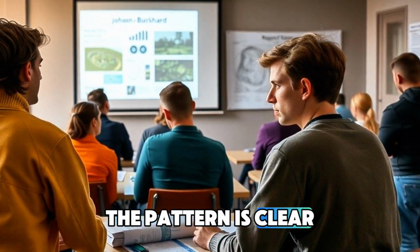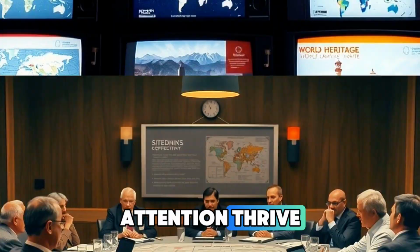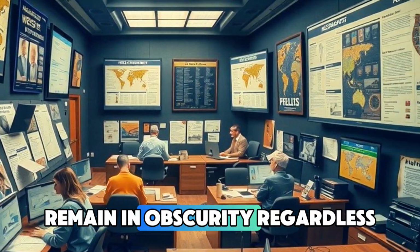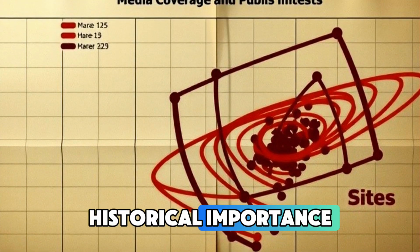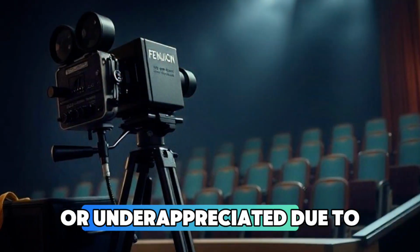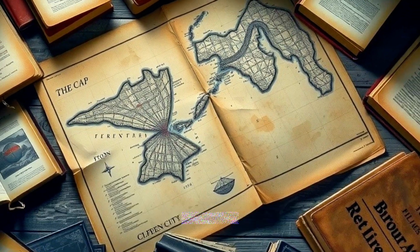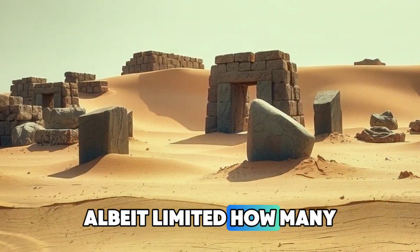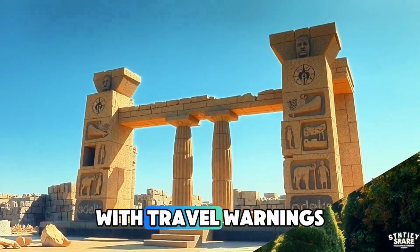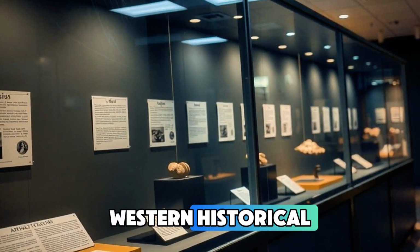The pattern is clear across all the sites we've explored. Those that receive media attention thrive, while those ignored by filmmakers and documentarians remain in obscurity regardless of their historical importance. What other remarkable achievements might remain undiscovered or underappreciated due to these systemic biases? For every Göbekli Tepe that eventually receives recognition, albeit limited, how many equally significant sites remain overlooked because they're in countries with travel warnings, lack Hollywood exposure, or don't align with Western historical narratives?